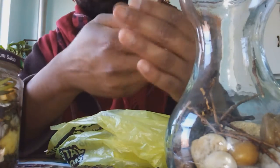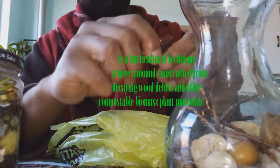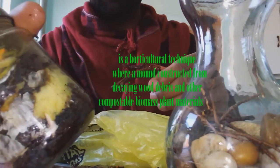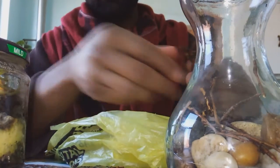What I believe I'm creating here is kind of hugelkultur. The idea is that these branches will break down, these kitchen scraps will break down, and I won't have to do very much maintenance to it.